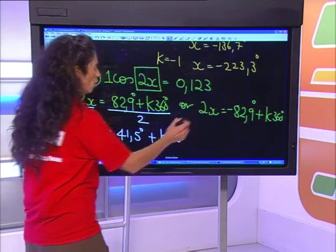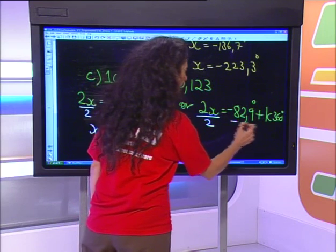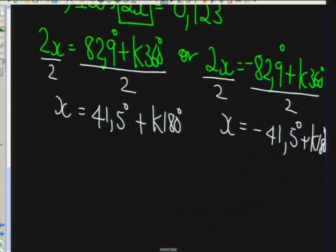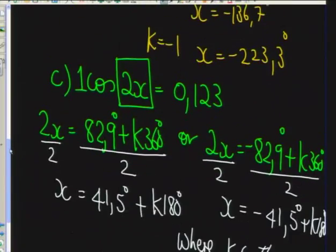Or on this side, I'm going to divide by 2. So x equals negative 41,5 degrees plus k180. And remember, grade 11, somewhere over here, I've got to say where k is an element of the integers. Otherwise, that's not true. Okay, so back to this one.